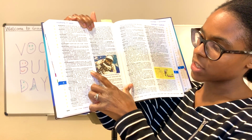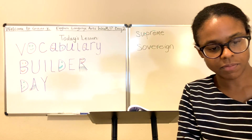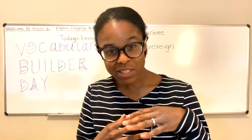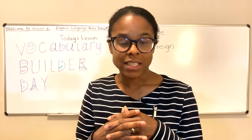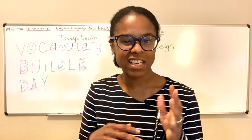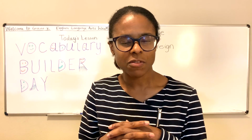And it's a noun. It means a person, such as a king or a queen, having the highest power and authority. So we've talked about supreme being the highest in rank and authority in a unit. But then you also have sovereign, which means the highest ranking person of ranks. And that would only belong to one person. And so you have a sovereign of a land. In different locations all over the world, you have kings and queens and princes and different people like that. You also have presidents and different government styles.